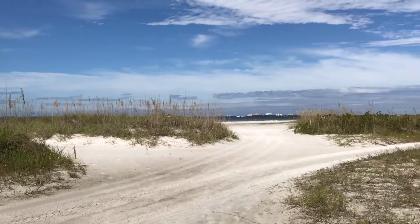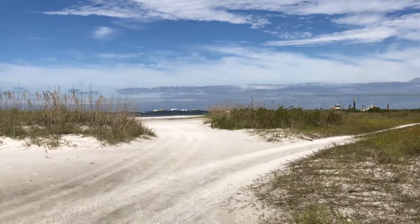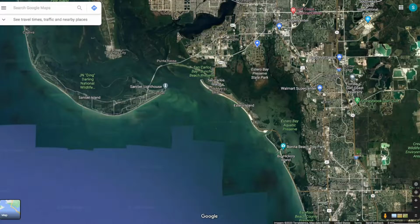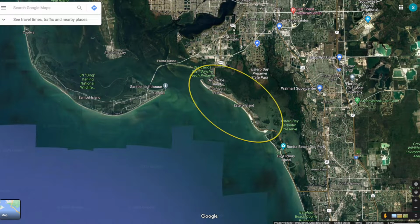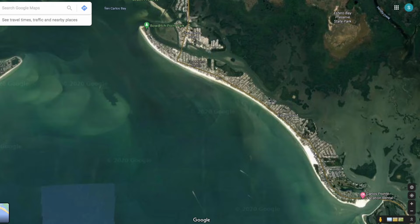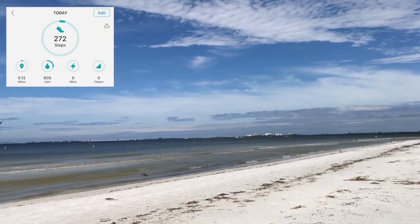Now, I guess before I dive in and start the walk, let's take a look and get our bearings. So this is the area I usually am frequenting. That is Sanibel. That is where I spend some of my time shelling. And over here is Fort Myers Beach, which is on Estero Island. So that is where we will be walking today. Now we're going to start up there by that little green guy at Bowditch, all the way down to the south end. And we're going to start here.